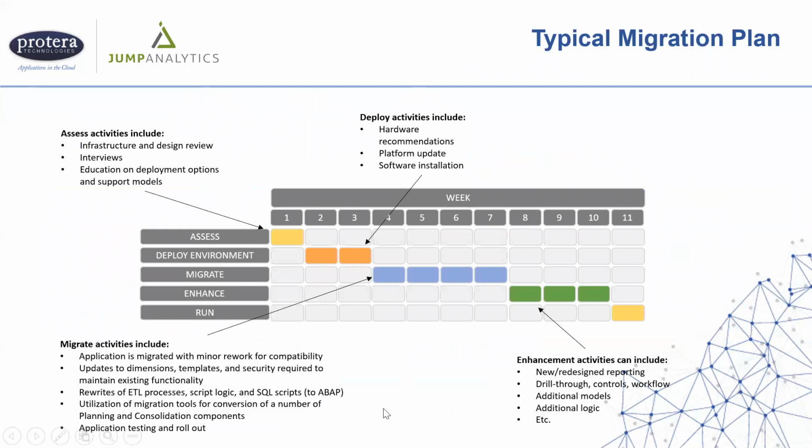So, typical migration plan. What we see here is a typical migration plan for a customer migrating from a BPC Microsoft solution to a BPC 11 solution on BW4HANA. A lot of the main steps that you would have seen in your original implementation are still in place. There's still an assessment or design phase as part of that. It's just a lot shorter because we are able to glean a lot of information already about your solution design based on your existing solution right now. Then there's a component to deploy the new hardware sitting in the cloud. That'll take a little bit of time to do.